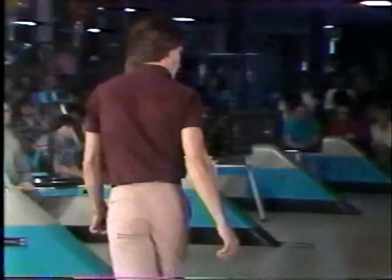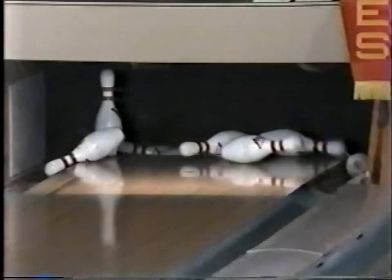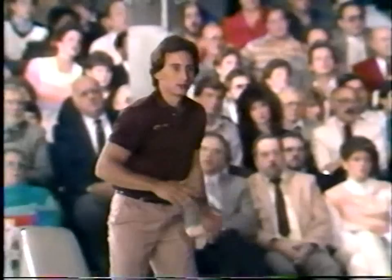All but the seven. Norm trying to trip it back here on the approach with his right foot. Watch the action of the head pin. That's why you put revolution on a bowling ball. You see the head pin go to the sideboard, trip out to 4-5, doesn't quite come back and get the seven. With a conversion here, it will be all even after eight frames.